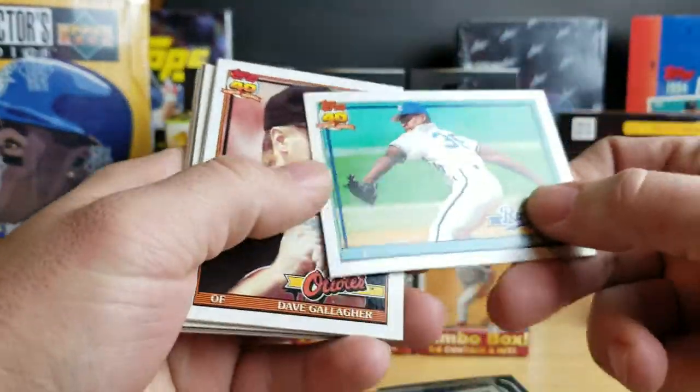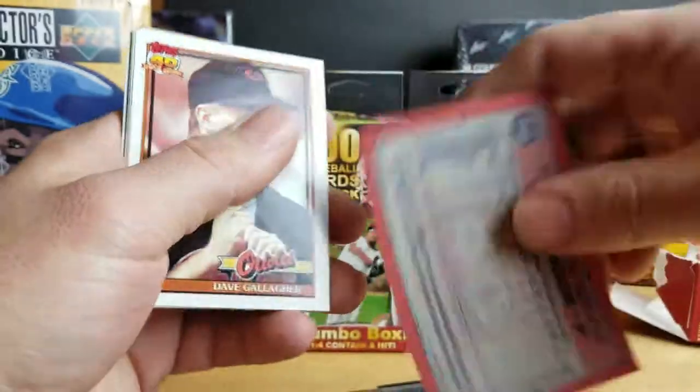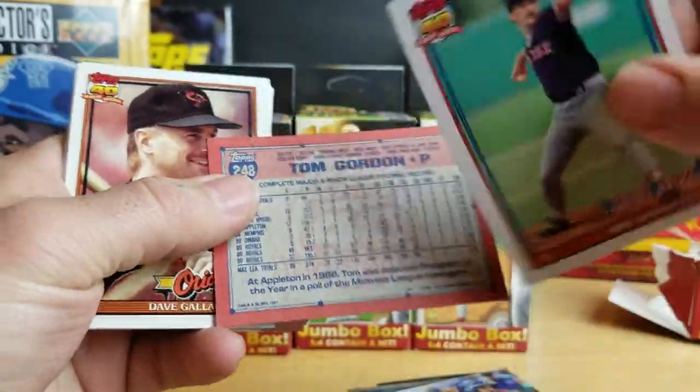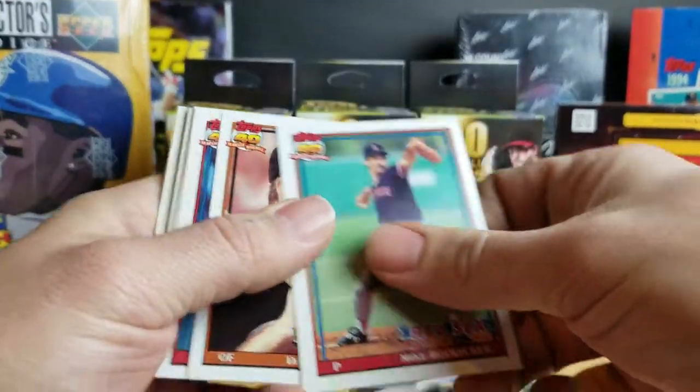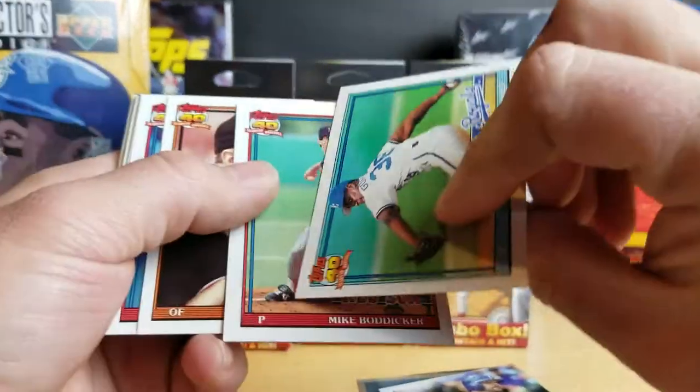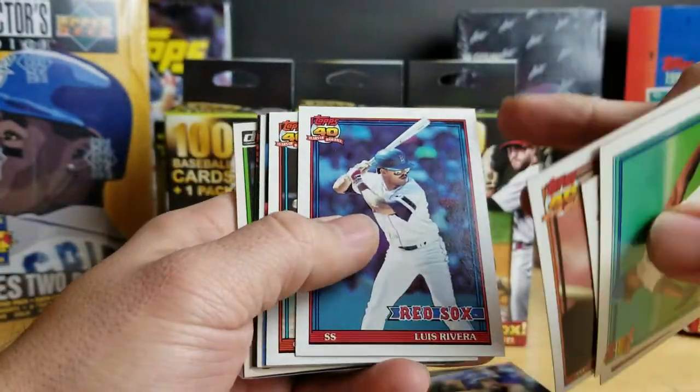Alright. Do you guys know about these cards? I guess they have glow backs. They glow in the dark. Something I just found out about. You put them under a neon light, and they have a glow back. I don't know, somebody just told me about this. These are mint, though.